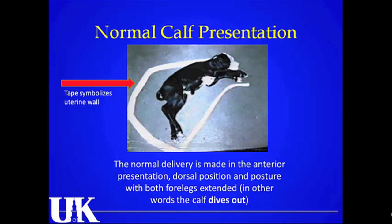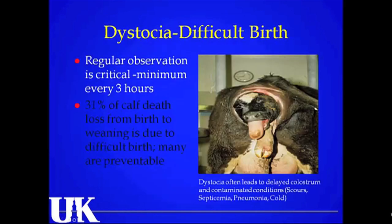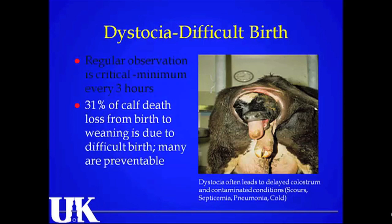Perhaps the best way to relate a normal delivery is to think of a diver. Hands first, head forward and up, feet back. The calf essentially dives out of the cow. Dystocia is the term that we use simply to describe difficult calving. Dystocia is not obvious immediately. Cows need to be observed at minimum every 3 hours to ensure that the birthing process is proceeding normally.